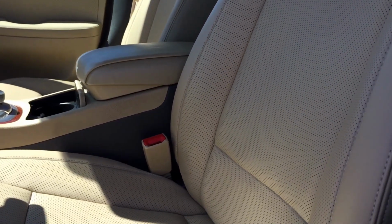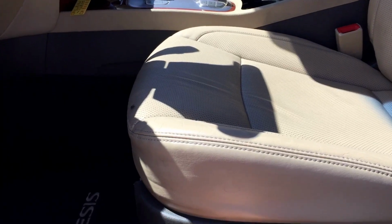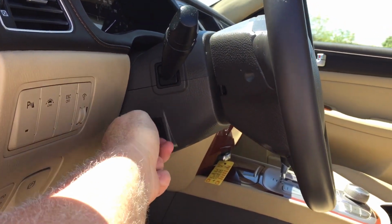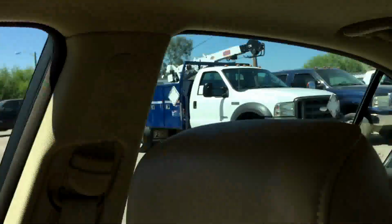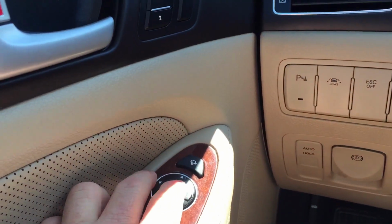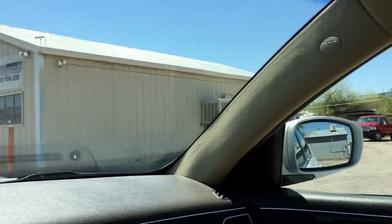Driver's seat, seat back forward, back, whole seat forward, whole seat back, up, down. There you go. Steering wheel forward and back. And down, up. Let's see, let me get in here. And it's already beginning to get hot in Tucson. It's supposed to be 100 on Friday. And there you go. There's all the windows working from the master switch. You got the mirrors out, in, down, up, other side, out, in, up, down. Let's see, roof. That's fast too. That would be a low mile roof right there.